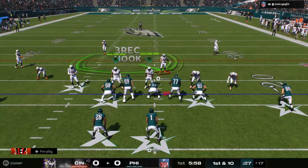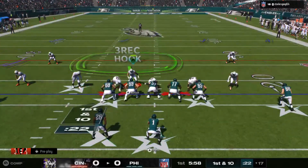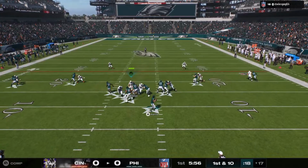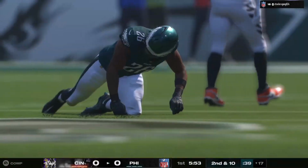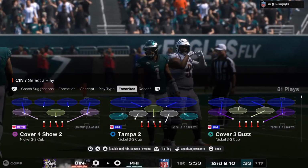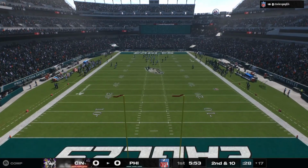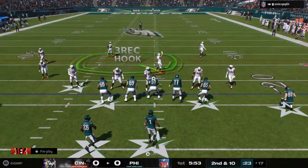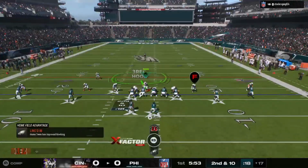Here's 1st and 10. I'm running cover 4. Right to the air. It's Hurts. And he can't hang on through the contact. You should have passed on that inside. What a good job defensively to meet him just as the ball was arriving. Barkley was running up the seam, and my guy had outside leverage. You weren't able to see that, so it's kind of hard to gauge. So I'd be careful with that throw.